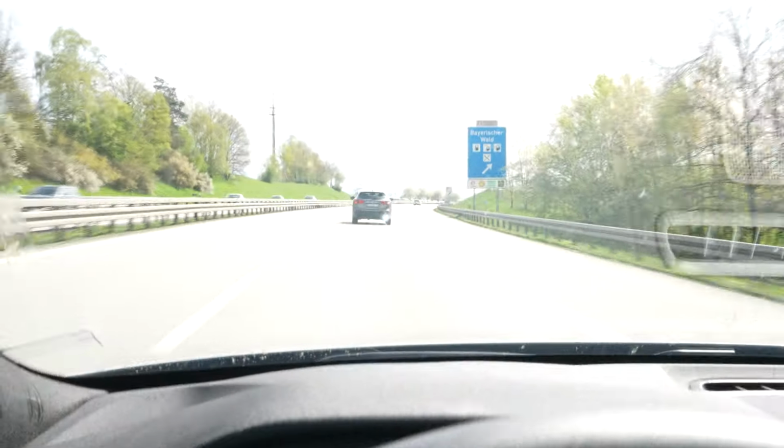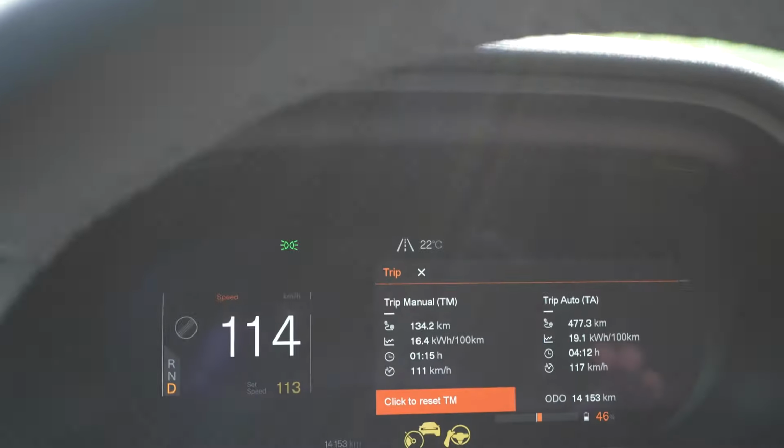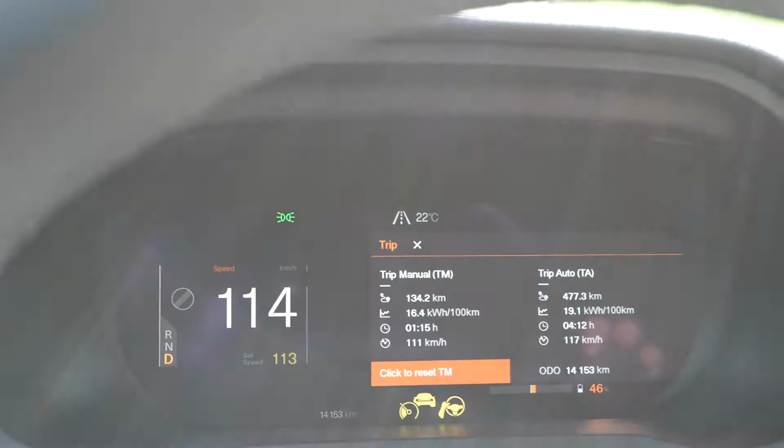What is this? Why is he spraying me? Jackass. Passes me and then sprays me.